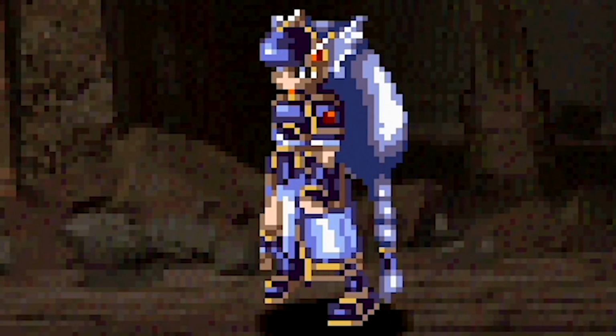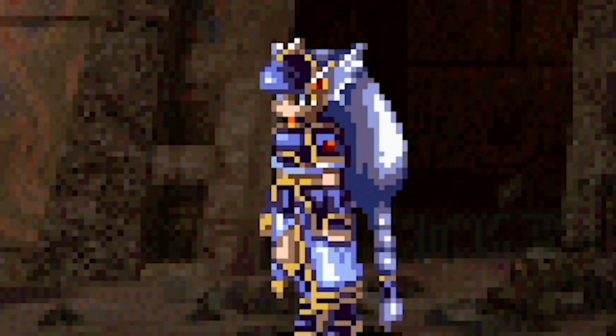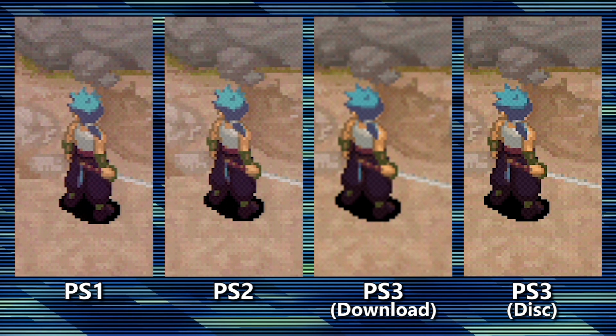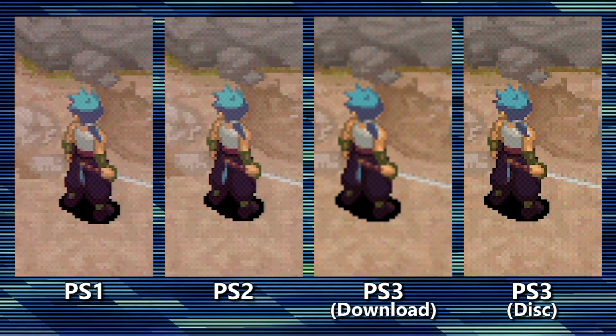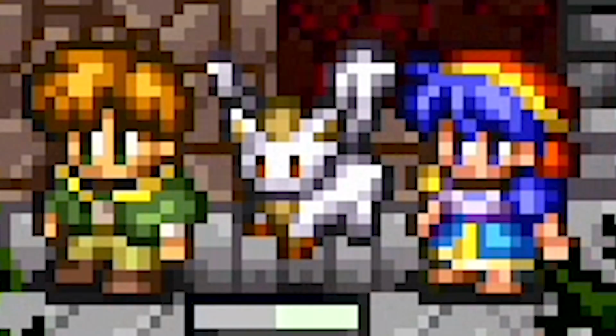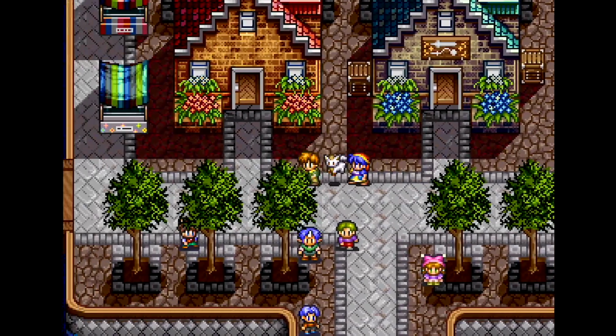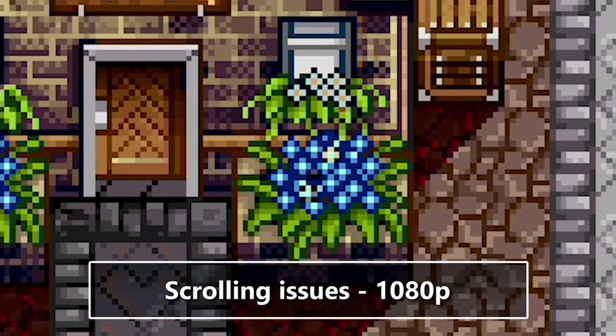Certain disc games will render sharper than downloads, even compared to download versions of the same game. In fact, it's sharper than original hardware through the Framemeister. However, scaling is uneven, meaning that pixel shape is inconsistent across the screen, which can cause shimmering issues with screen scrolling.